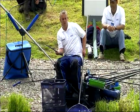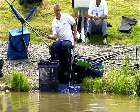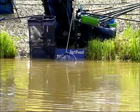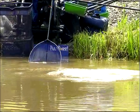This is peg 15 again. Mark Tullett in second place at the moment. He's got one 10-pounder in his net.